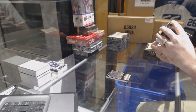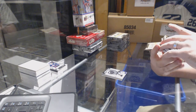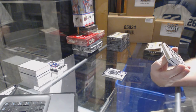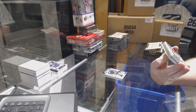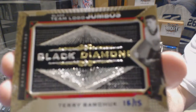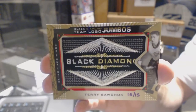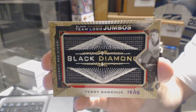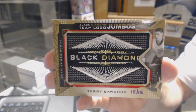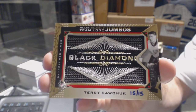We've got a team logo jumbos gold, numbered 15 of 15, for the Detroit Red Wings, Terry Sawchuk. 15 of 15, Terry Sawchuk.